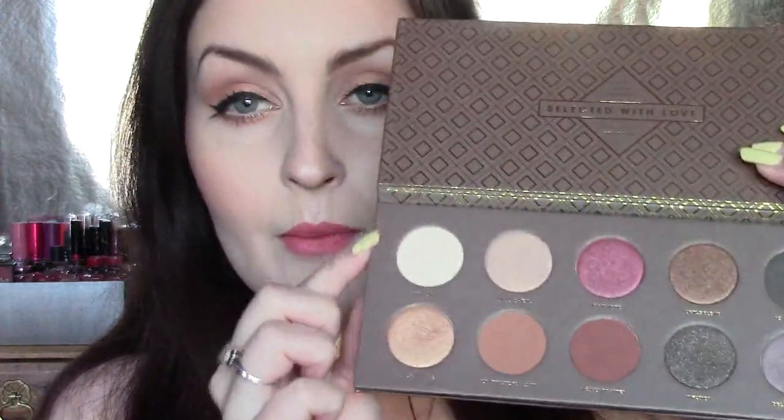So I'll get on to swatching them in case you are interested. This palette will retail for £15, which is unbelievable because the quality is astounding, and it will be available from June 1st. So I will start with the top row. I also have this on my brow. This is Bitter Start, and it looks like this. Beautiful. Just kind of an off-white shade. I have that as my brow bone highlight.